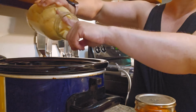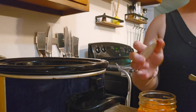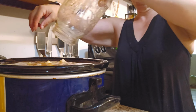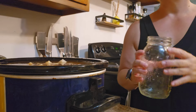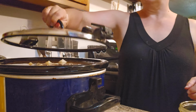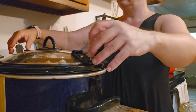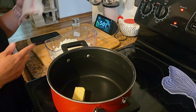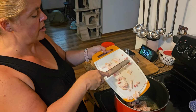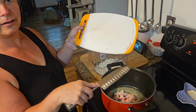Where do you want this? Okay, that's fine. Ooh, it's gonna overflow. I think you're good. Okay. That's actually up to lid level. She's full. Got our butter melted. We're gonna put some bacon and some onions and some garlic in here and kind of fry that all up. Yummy.